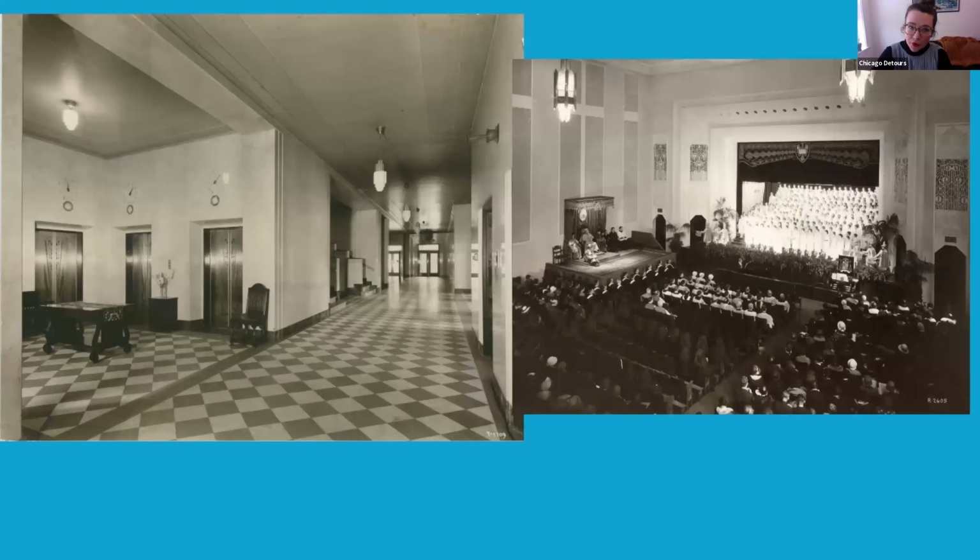These are historical photographs around 1930. They're pretty bang on. Anyone who's had a class in this building or has walked through it or seen a play in Rogers Park, it looks very similar. I love the light fixtures. They're so characteristically Art Deco. And then on the far right, that's the auditorium.